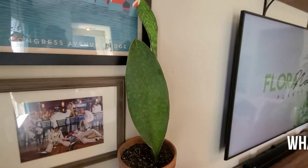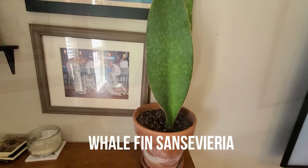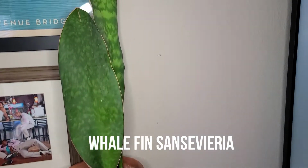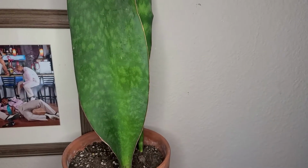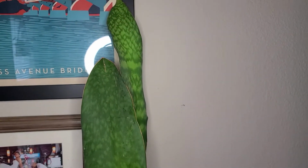And on the other end of the bar is this whalefin sansevieria, which is one of the very first plants I bought from a Facebook group, which kind of started a whole addiction. I cannot stay out of the groups now.